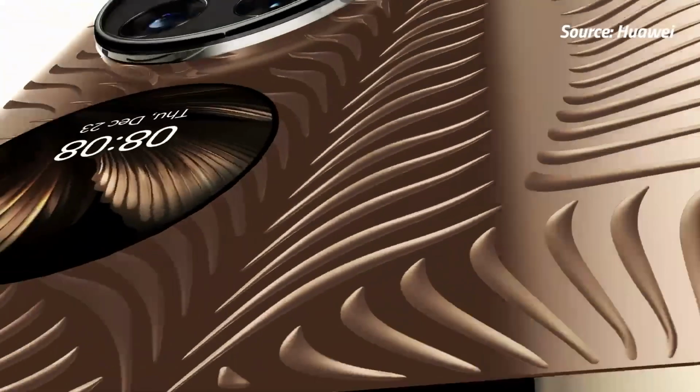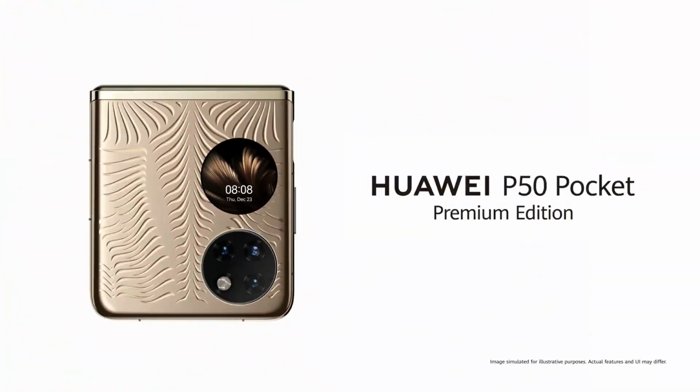As you can already tell, the iconic feature here is the 1.04-inch circular outer display. Under the hood, you'll get a Qualcomm Snapdragon 888 processor. But it is very likely that this device will not come with 5G and also Google Mobile Services if it arrives in Malaysia.